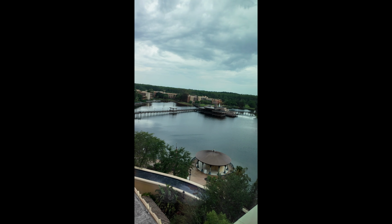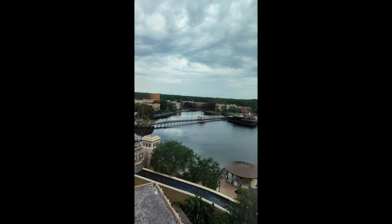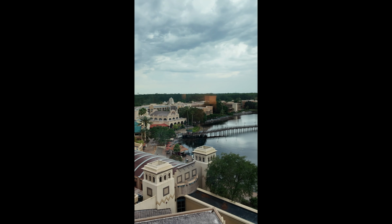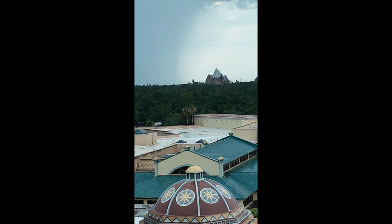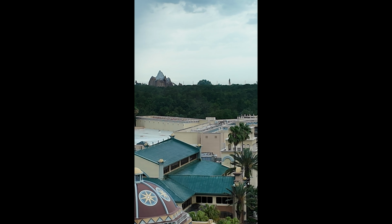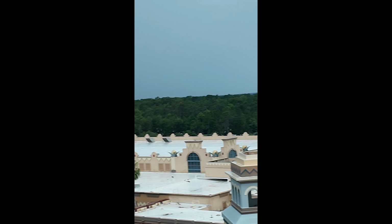Yes. Now the room we had here was more at the end, kind of in a corner. So there's Villa del Lago, Three Bridges, and you can see actually right behind it is the Casitas section, which is where we stayed in the first part of this video. There's Mount Everest from Animal Kingdom. Right next to that, The Tree of Life. And right next to that is the cell phone tower. Yeah, it looks like a tree.